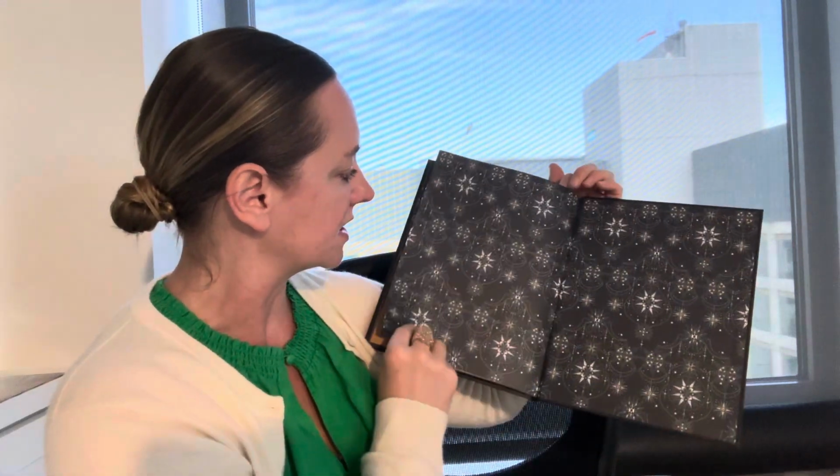Look at the stars, all the beautiful stars. A beautiful book, and it also has a secondary message: sometimes accidents can be very illuminating.